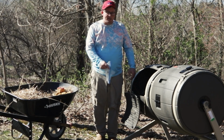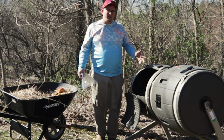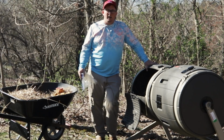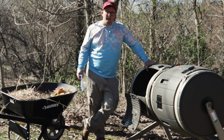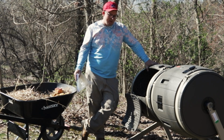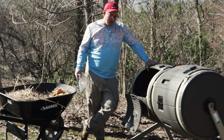So I'll finish this up and we'll probably add a little water, maybe just a little bit to get the process started. And we'll be checking up on this over the course of the summer and fall to see how we're doing. We'll take some temperature measurements and such like that. I don't know, it's a neat project.